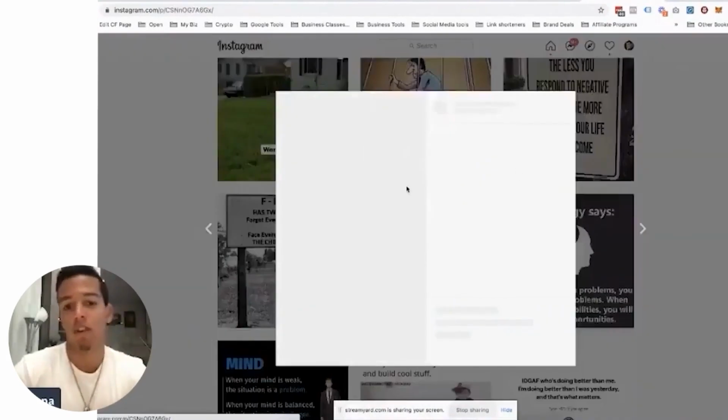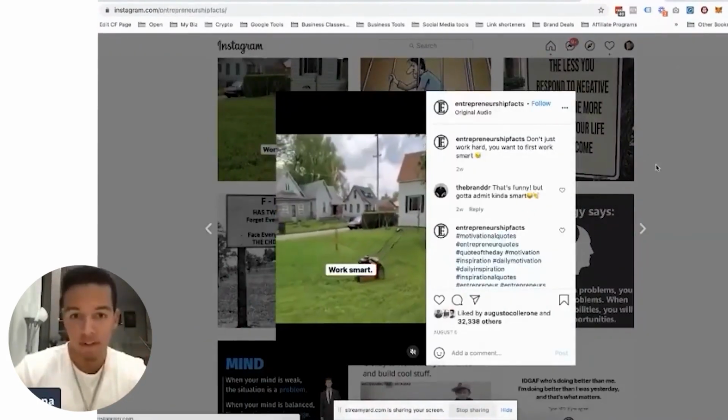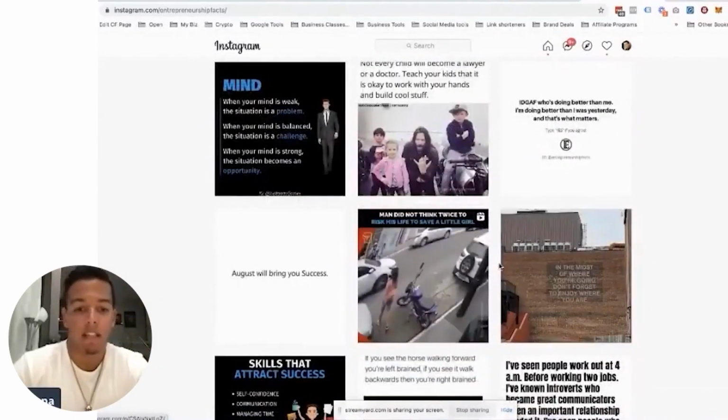Working smart versus working hard, right? This is just a lawnmower with a thing attached to it. Very, very simple. It's a very simple BPP or a hack that you maybe didn't know.